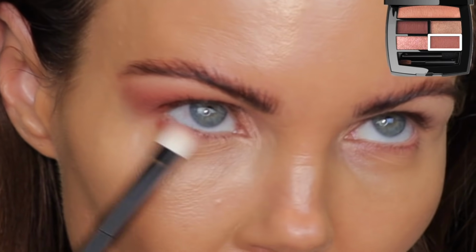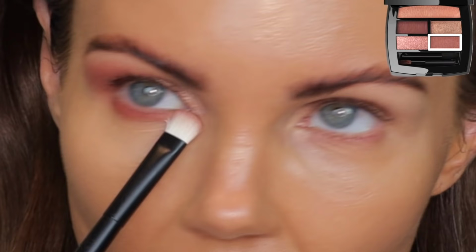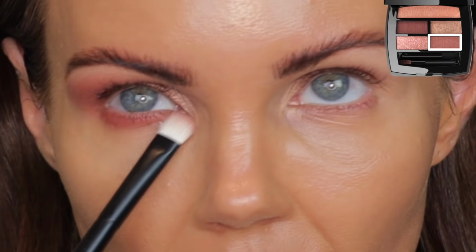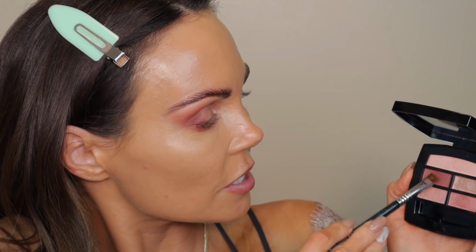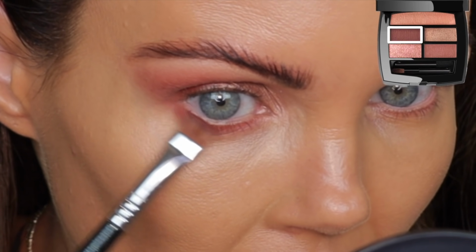Okay, so I went ahead and threw on a concealer. Let's go ahead and move on to the lower lash line. I'm going to first grab this shade right here. And I am going to bring that right underneath the lash line. Now I'm going to take my flat definer from Sigma and I'm going to grab this dark shade right here. I am going to focus that right underneath the lash line.